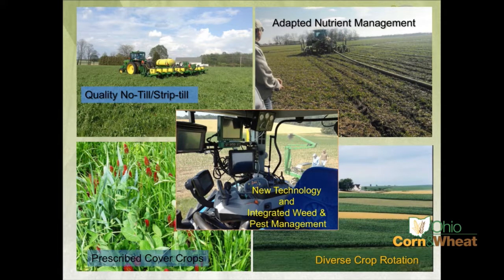That's why we have to have those pioneers that have been working on this for a long time tell us, how did we integrate no-till with cover crops? How did we use cover crops to enhance our nutrient management? How did we adapt a crop rotation that benefits all of the others? And how did we change how we manage weeds and pests so that it complements the entire system?